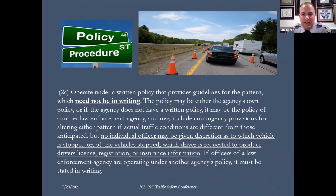The statute specifically says the policy may either be the agency's own policy, or if the agency does not have a written policy, it may be the policy of another law enforcement agency, and may include contingency provisions for altering either pattern if actual traffic conditions are different from those anticipated. But, and this is underlined, no individual officer may be given discretion as to which vehicle is stopped, or of the vehicle stopped, which driver is requested to produce driver's license, registration, or insurance information. If officers of a law enforcement agency are operating under another agency's policy, it must be stated in writing.